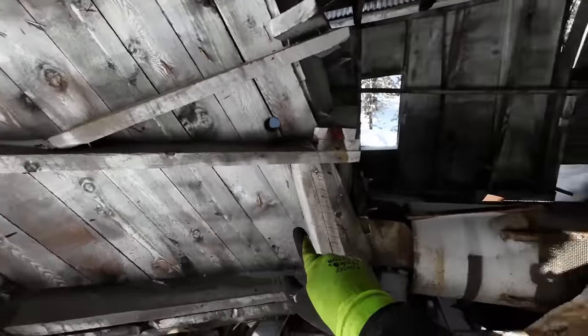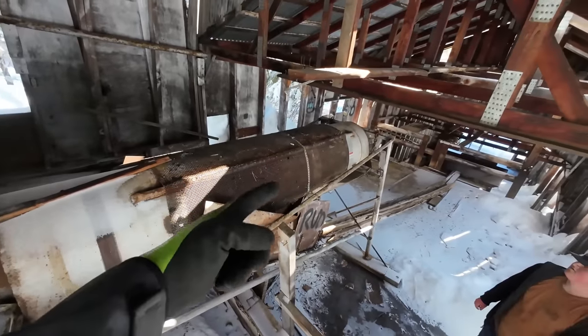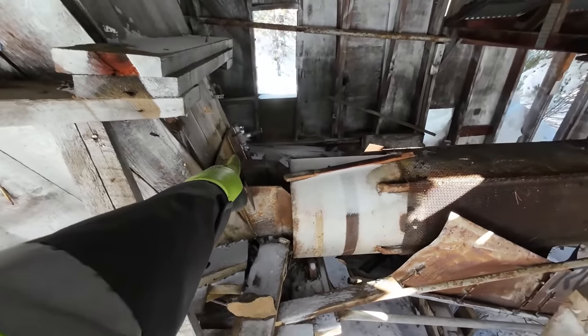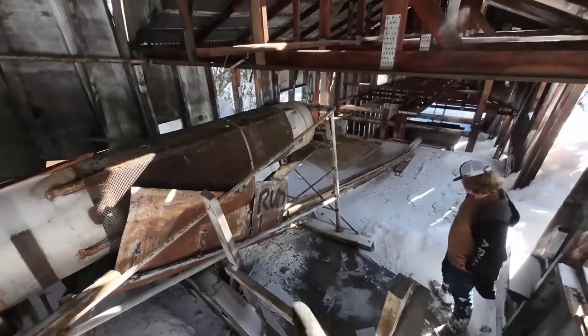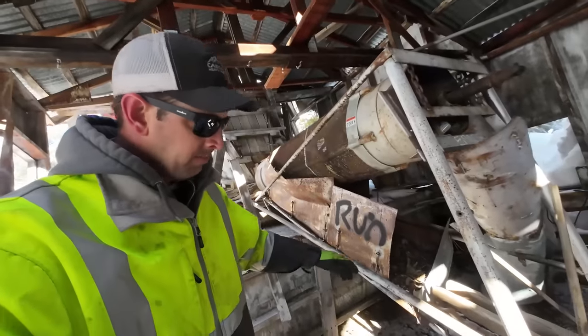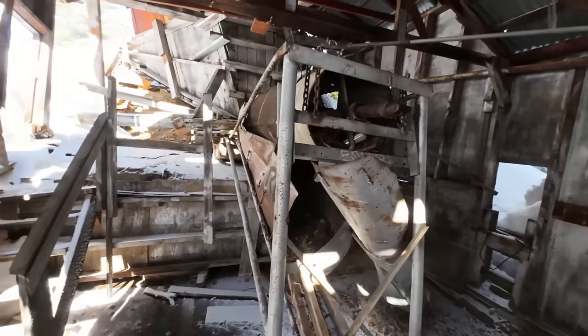So it comes through the hopper. First stop is the trommel screen. This screen would spin around. You see it had water being dumped into it to flush everything through. And it went out that way. It's so slippery on this floor. So it went through the trommel screen.